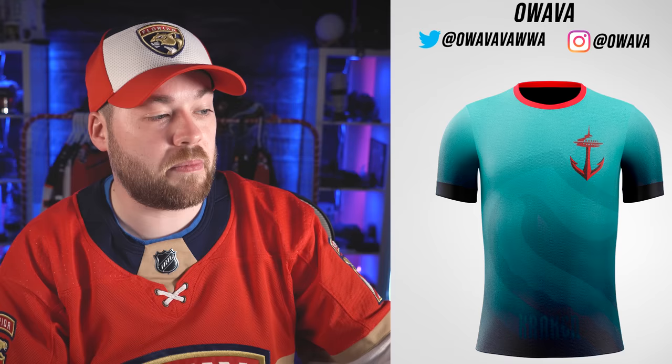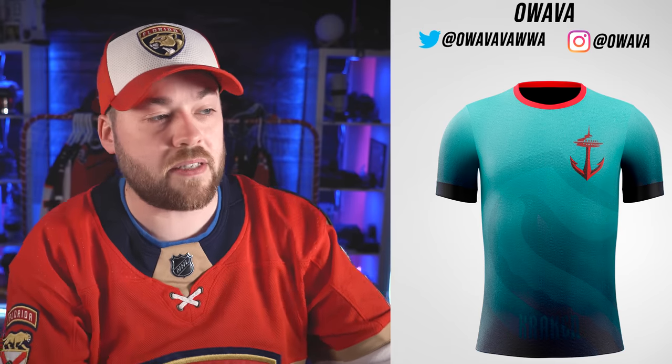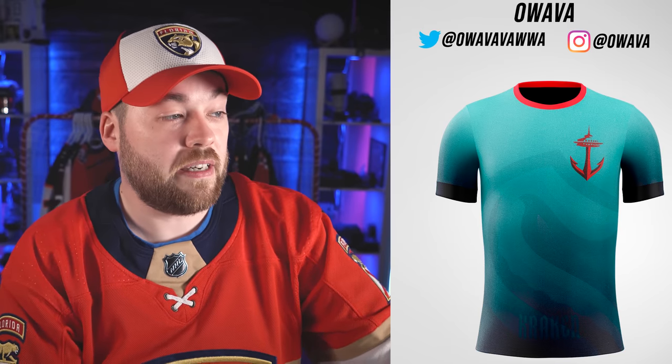The Seattle Kraken, this looks good. So you got the arena on top of the anchor, which looks great. The actual Seattle Kraken logo very subtly and very transparent, maybe like 5-10% transparency in there on the bottom. You got the gradient, the depths from below and the black and the deep blue coming up into the lighter green and the teal. This looks good. I do like this one for sure.